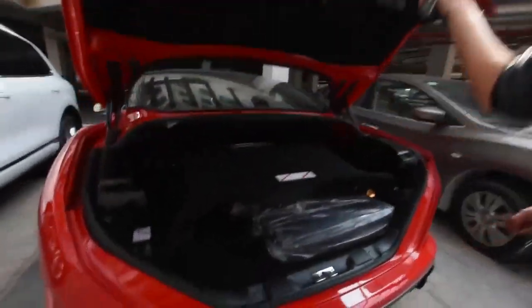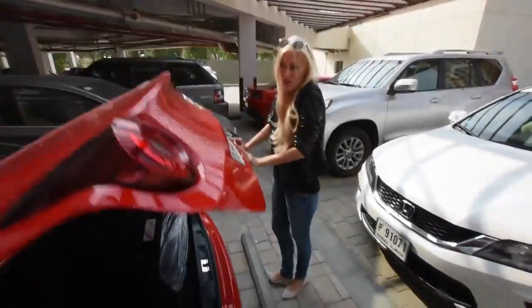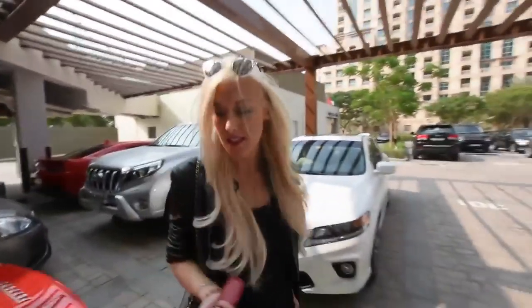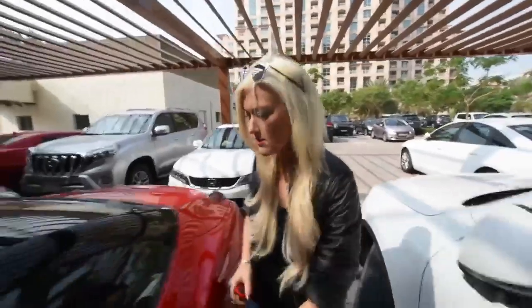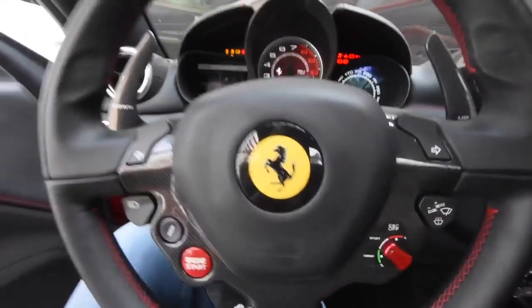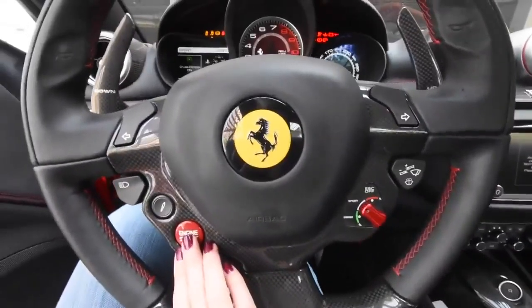Boot space. So you can do the shopping and come home quite comfortably. The other thing is it's a 4-seater. Now there are other 4-seater Ferraris, of course. Switch this around and then you can press the start button. Oh, good song.